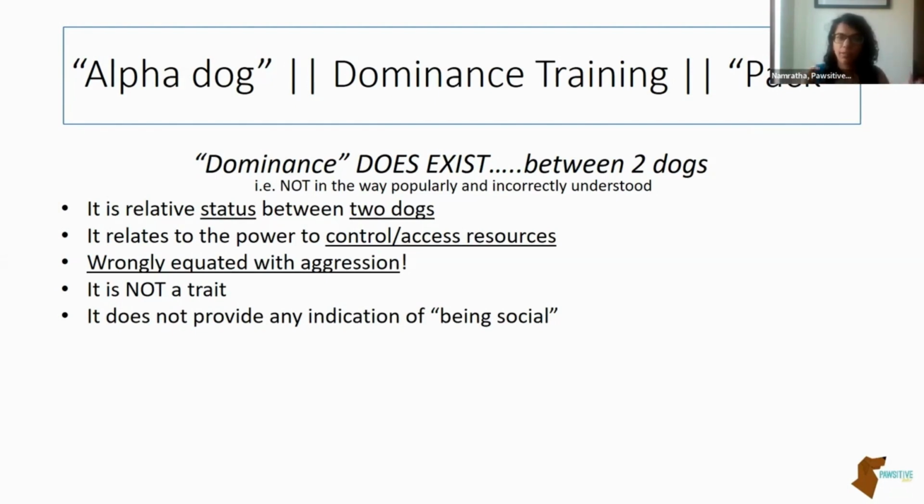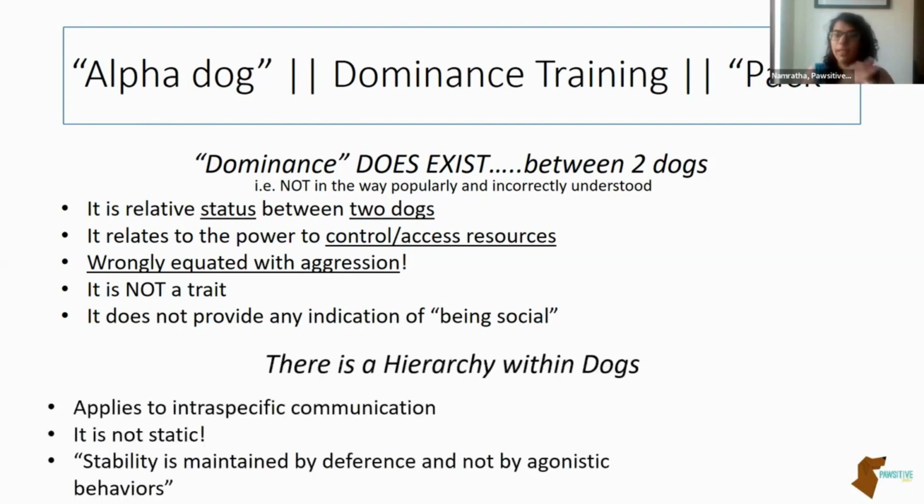And dominance or alpha is wrongly equated with aggression. There is no fighting needed to establish dominance. There is no alpha. It is just someone who is a leader maybe, or who is higher up, or who gets first access to food. Alpha, not really a thing. Dominance hierarchy is a thing, but only within dogs. It's a relative status between dogs, nothing to do with us.